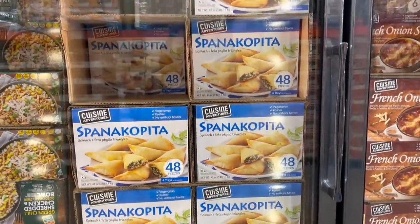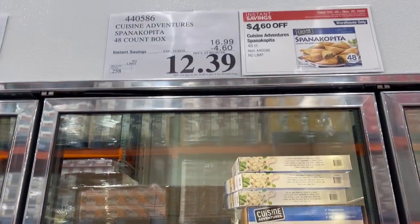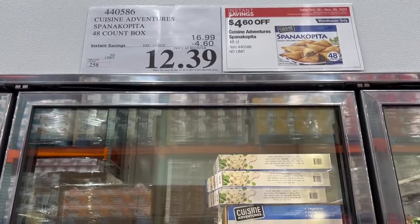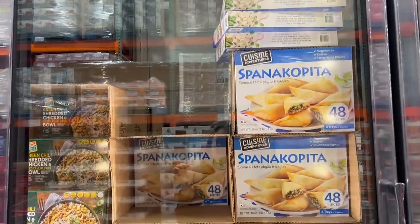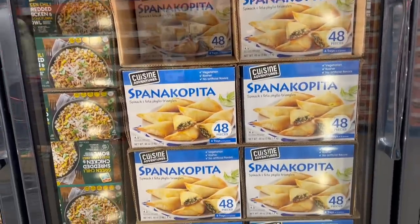If you like spanakopita, here is something that's on sale this month. It is good till 11/20. This is one of my go-tos also, 48 count box. It comes out to 0.258 per ounce. And it has 48 in it.